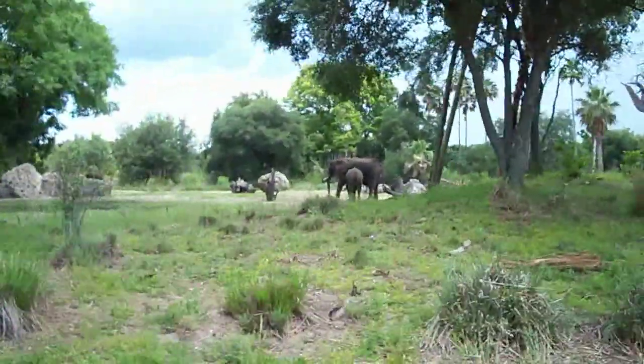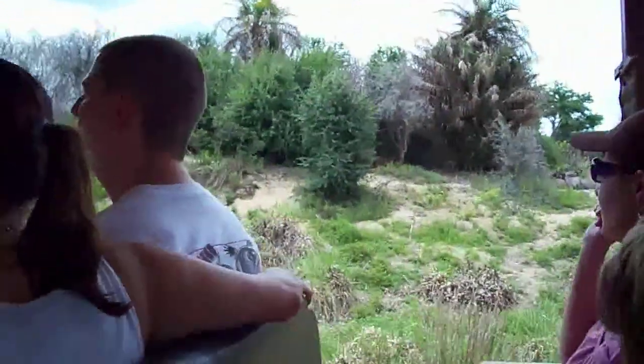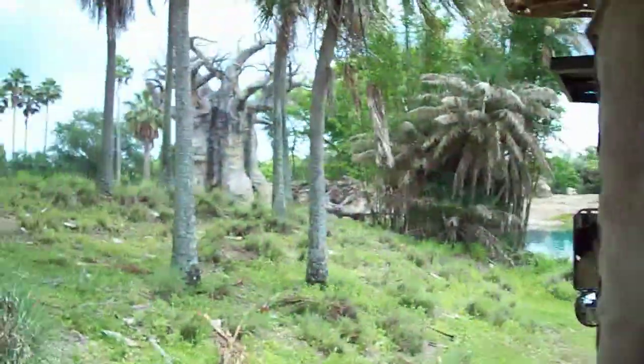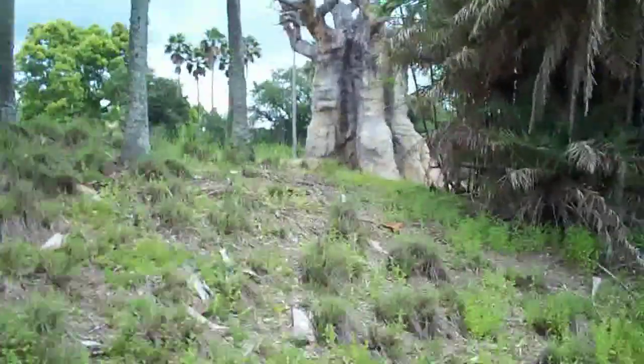Oh yeah, right to the right here, those are white-bearded wildebeests. And then to the left of them, there's one brown animal. That's a sable antelope. The sable antelope are the symbol of the Harambe Wildlife Reserve. And those wildebeests are part of the largest migration left in Africa. About 1.5 million of them migrate together as a group each year.